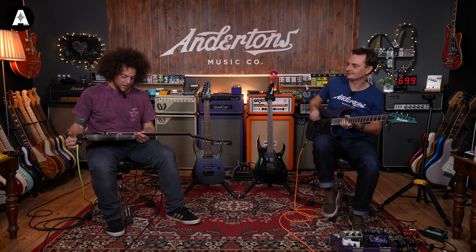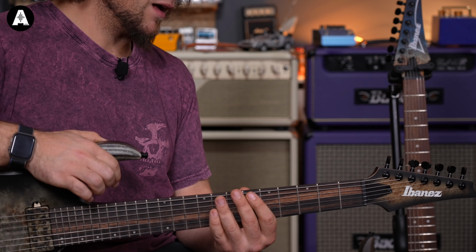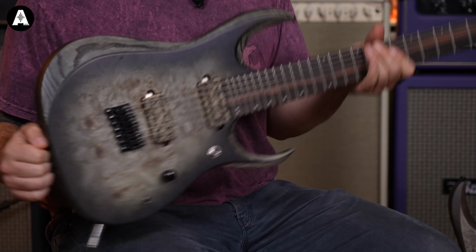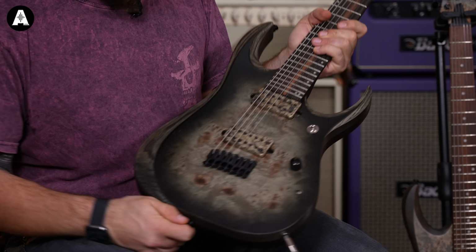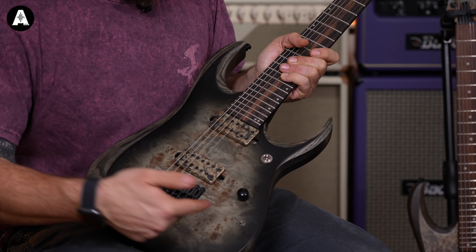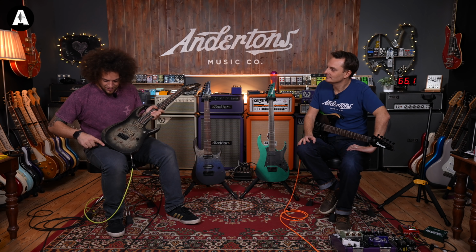I'm holding a 7-string, which is out of character for me, but this is the RGD 71A LPA. So it's not Alf, it's Alpa. Alf and Alpa. So we've seen a guitar that looks similar to this in previous years from Ibanez, and one thing I do like about it is the top. So you've got this, I'm going to say Mappa burl. Mappa burl? It's a type of burl top, as you can see. Poplar. Poplar burl. Very popular. Yeah, they're very popular these days.